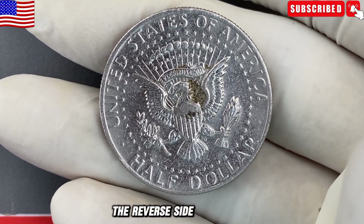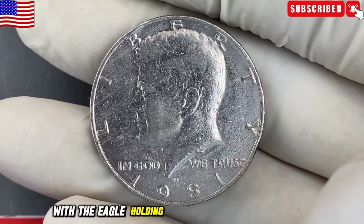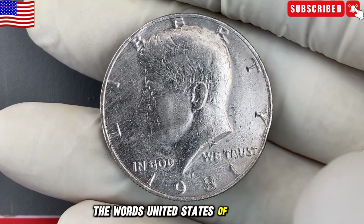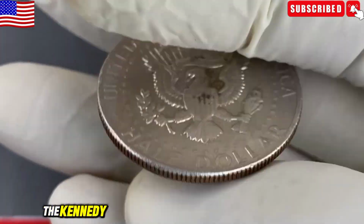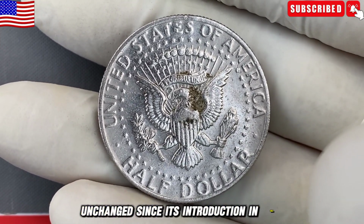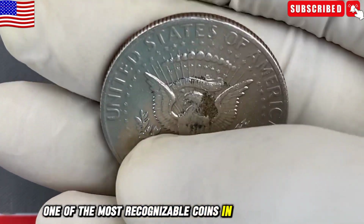The reverse side of the coin showcases the Great Seal of the United States, with the eagle holding an olive branch and arrows. The words "United States of America" and "half-dollar" surround the seal. The Kennedy half-dollar design has remained virtually unchanged since its introduction in 1964, and it continues to be one of the most recognizable coins in American history.